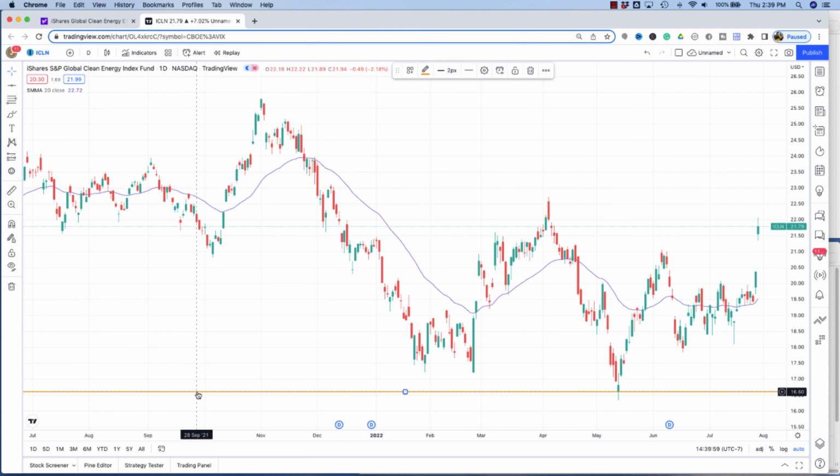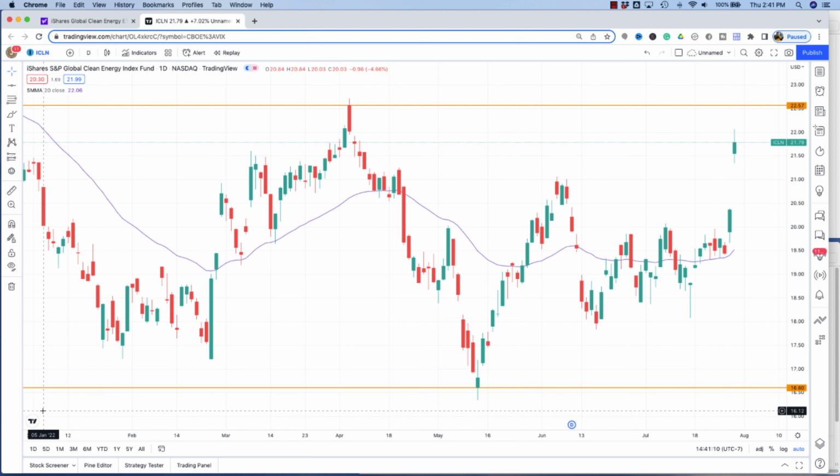And now if I zoom in to just the beginning of this year, the year to date, January 2022, we can see that the trading range has been greatly reduced. The support level is still at $16.60, but now the resistance level is right around $22.57.